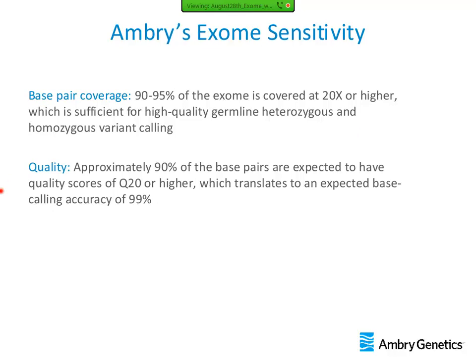And the quality of our reads, we're seeing that approximately 90% of the base pairs have a Q-score of 20 or higher. And that translates to a base calling accuracy of 99%.